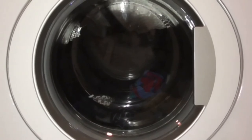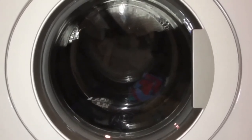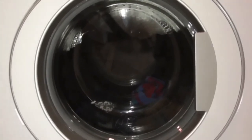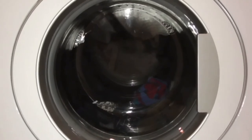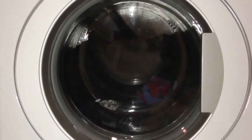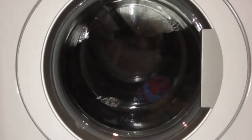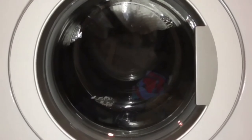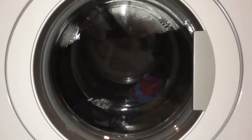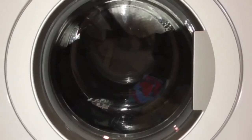I think this machine's going to do a load of rinse. I think the water's going to be that low anyway. Just because the Blomberg WNF9448 on the double wash cycle just does a load of rinse anyway. That's what I think it's going to try doing now, a load of rinse.